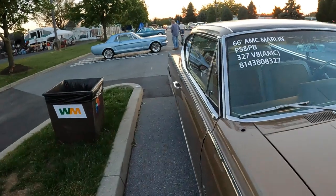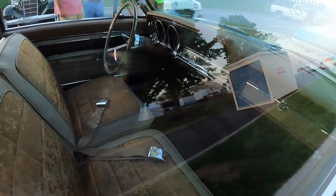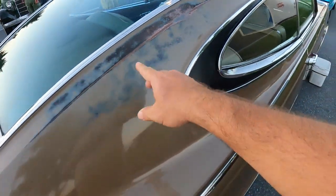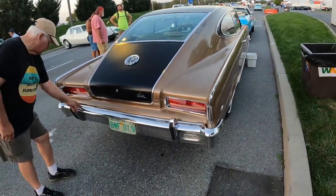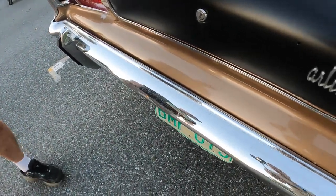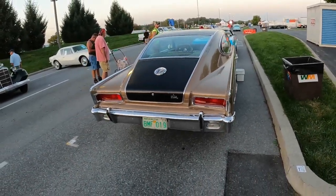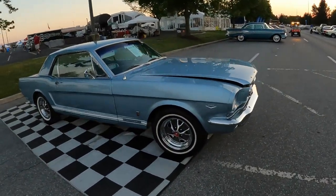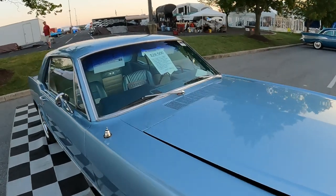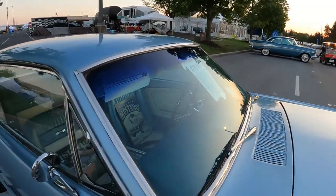No price. Okay. Seats are kind of cool looking. Probably original paint. I would think so. Oh, yeah. Well, it's pretty much original according to the bumper. Yep. Chrome's original. Paint's original. Interior's definitely original. Yeah. Survivor. Needs a new emblem on the back. Another Mustang, 29.5. It's got the GT lights and everything, so I don't know. It does say GT, so yeah.